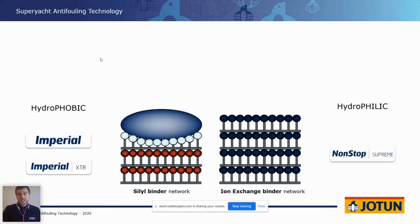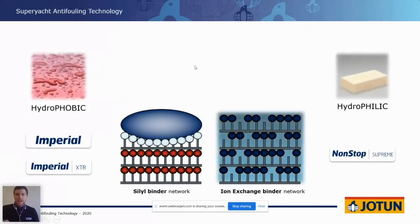The downside of ion exchange, which is the majority of the industry, is that the products get saturated, the biocides leave erratically, and you have no predictability, or should I say very limited predictability. Okay. But we have a product there, Non-Stop Supreme, which, for people that are familiar with our competitors' products, is the product that competes against those products. Imperial is not the same as any other products in the market.